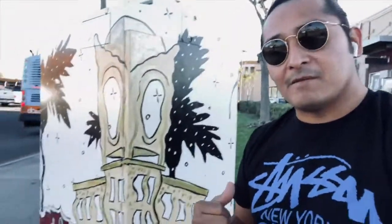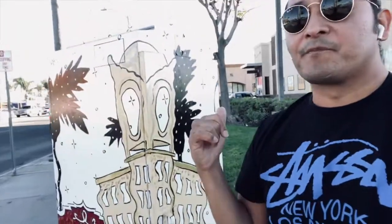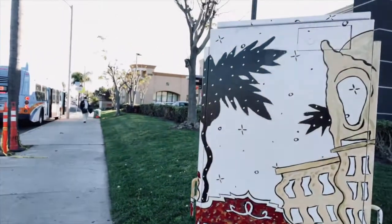But before I go, I really want to point out a few of the details that I have on my piece here. So in case you didn't know, I know it looks like an owl, right? It's kind of on purpose, but it's the Spurgeon Building. It's on 4th Street, por la cuatro, in case you don't already know. That's the historic South Main Business District sign that you can see somewhere back there.